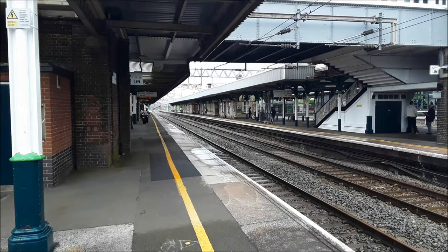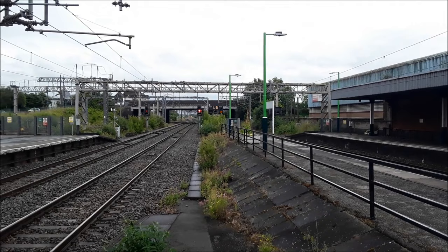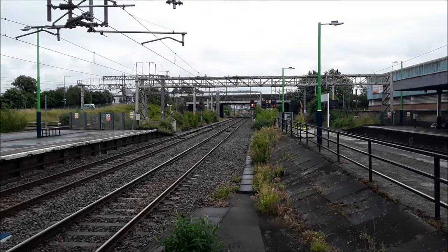Always enjoy coming here. Last time I stood on that platform there, so this time around I thought I'd stand at this end and get a better view of the garden centre. So, with that all being said and done, let us see what shall turn up, as we are going to have an Avanti West Coast Class 390 pass through.